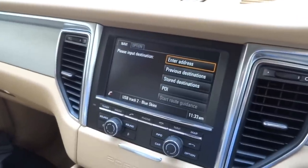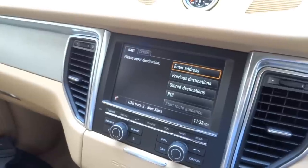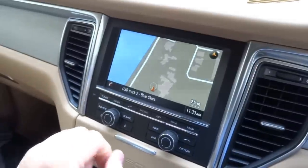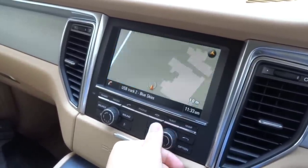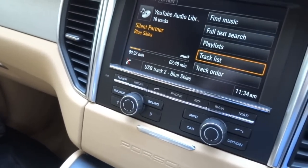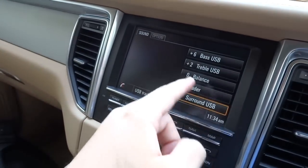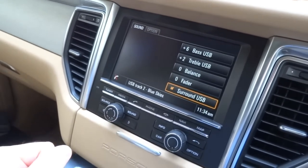Navigation via the Navi button where you can enter an address, look at your previous destinations, look at your stored destinations, points of interest and all that. And if you hit map, obviously it brings you to your map. You can also use this knob to zoom in and out. And to the left, you do have your source button. This cycles through all of your available media options. Sound brings up your sound system settings with your bass, treble, balance and fader, your surround sound, your seat track buttons, your volume and power knob.